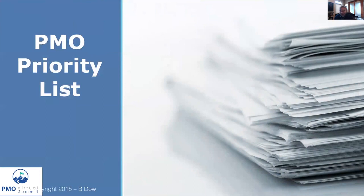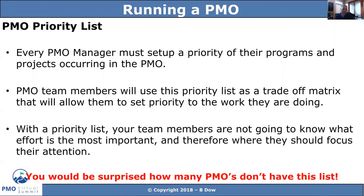The next is, step 4 is really about the priority list. And you'd be surprised how many PMOs don't have a basic priority list, okay? And so establishing a project priority list for your programs and projects is really a critical component of running a PMO, right? PMO team members will use this priority list as a trade-off matrix, right? If this one's more important than this one, then they'll start working on the higher priorities first, and then, of course, work on the lower ones.